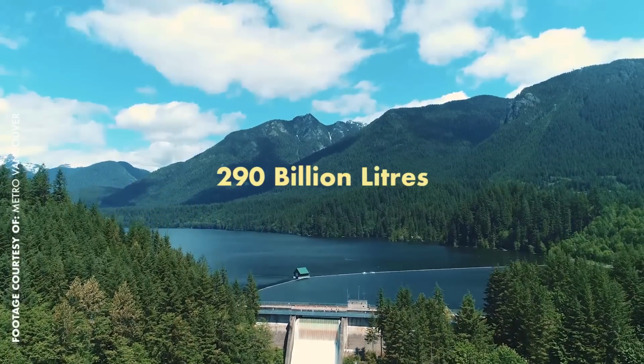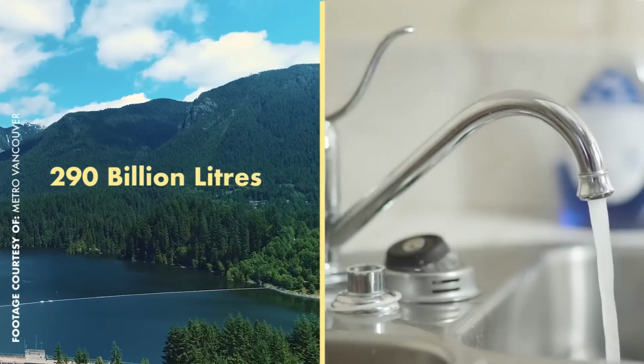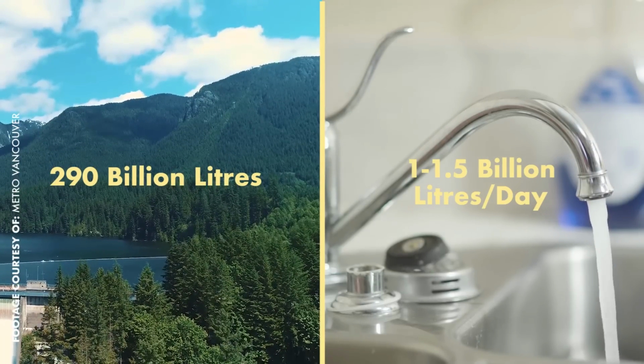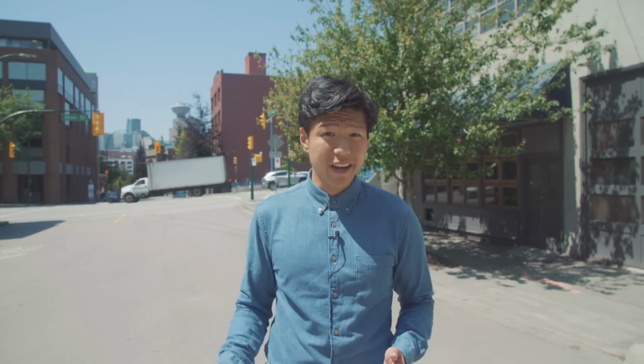They hold 290 billion liters of water, which might sound like a lot until you consider that Metro Vancouver uses about 1 to 1.5 billion liters of water every day. So yeah, that's less than a year's worth of drinking water that we can store at any one time. Vancouver's water supply is basically a feast followed by a famine. So every year we do our best to fill up our reservoirs by the spring and then really hope that it lasts until the fall.